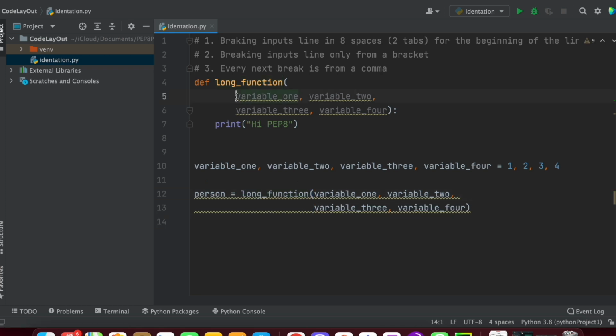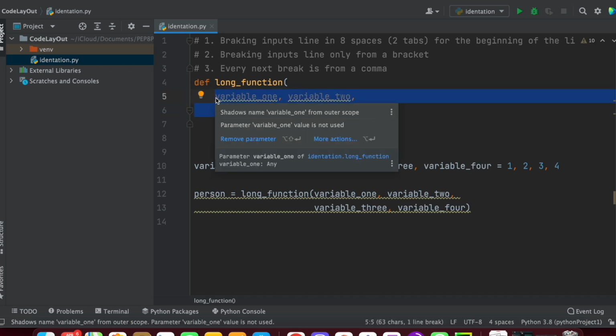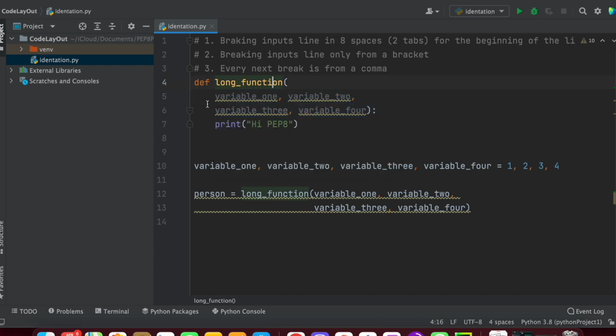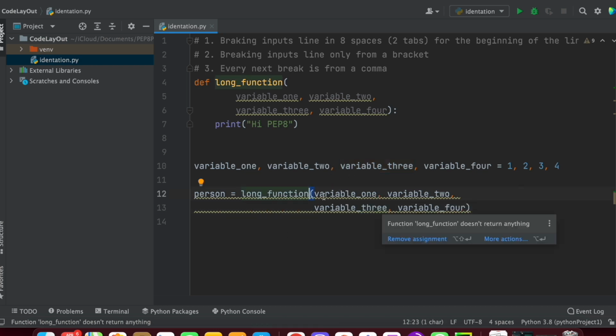For example, if I move those lines 1 indentation level in, or 4 spaces, you can see that you can definitely not distinguish the body of the function from the inputs. And also if I move this line right here, the code looks way less readable since you don't know where this line is coming from. While if you align it with the parentheses, you can definitely see that the parentheses begin here and end here in the next line.